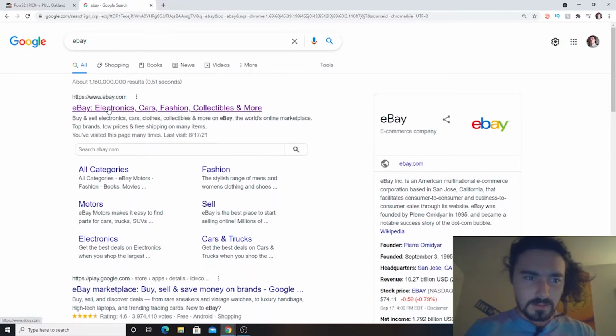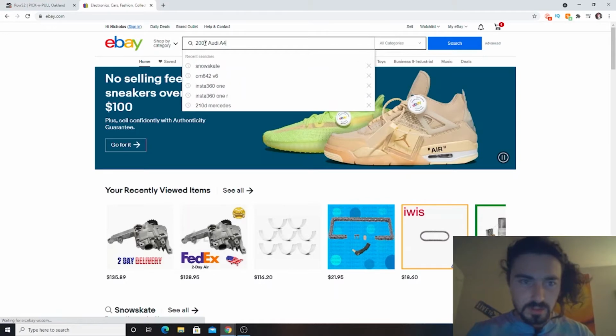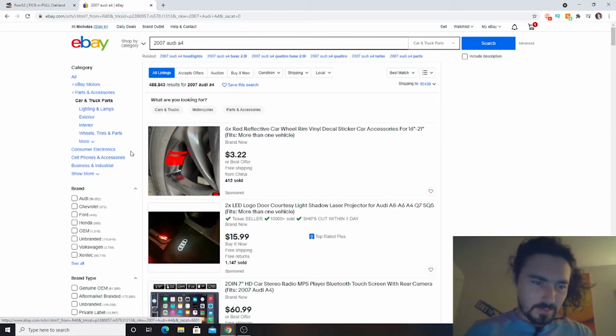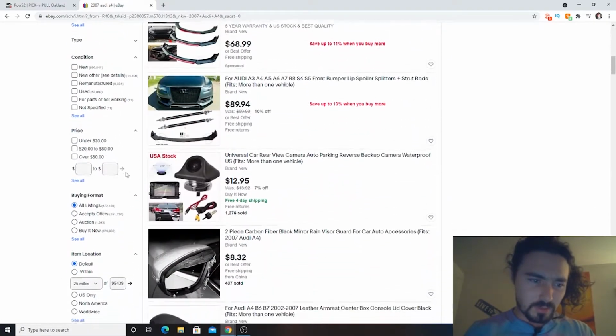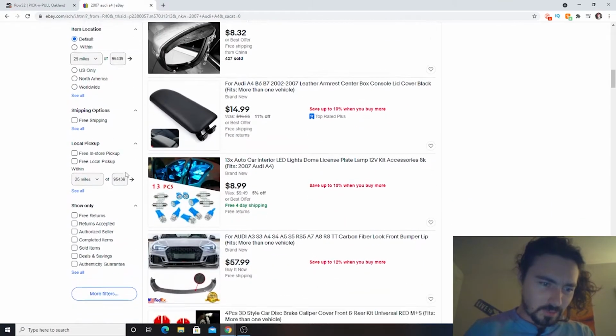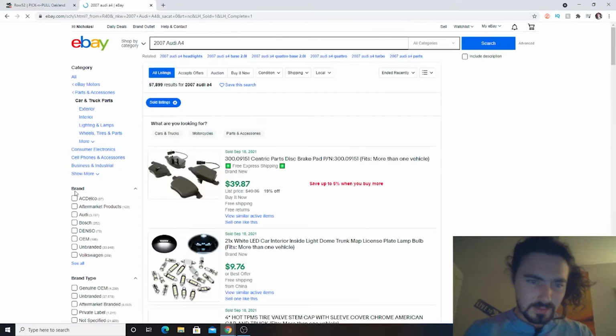All right, so at eBay, we're going to search 2007 Audi A4, and we're going to be looking at the parts. But first thing we're going to do is go to our listing settings, and we are going to go to sold items. So in other words, we're looking at things that have already sold recently.